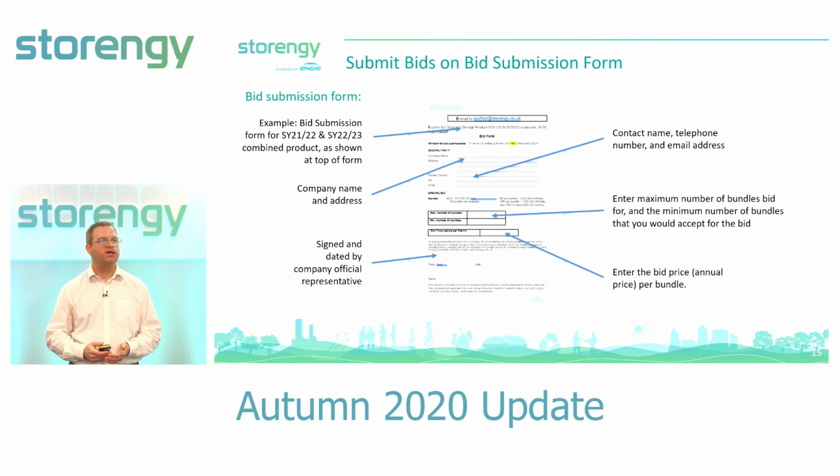I'll just move on to the next slide. So this is an example of a bid submission form. This is actually the one for the 2-year contract. As you can see, it's fairly straightforward to fill in. All you need to do is enter the company details, enter the contact details for whoever's submitting the bids. Please enter the maximum number of bundles that you're looking to bid for, and also potentially the minimum number of bundles you would accept at the price that you're bidding at. And then obviously enter a price per bundle for that bid as well.